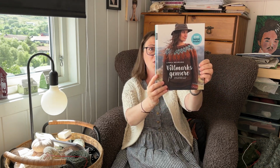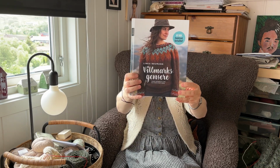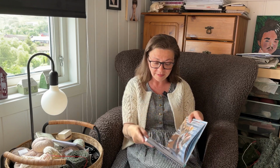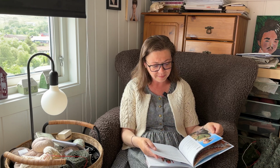Taking the microphone. So this is a book from Linka Newman, and it is called Vildmarks Gensere. Yeah, it's a book with color work, just color work projects. But this pattern is not available as an individual pattern that I can buy, so I had to buy the book. I think she has another version, because it's the sweater on the cover. She has another version of this sweater, but it's more chunky. And the sweater name is Hoopy.